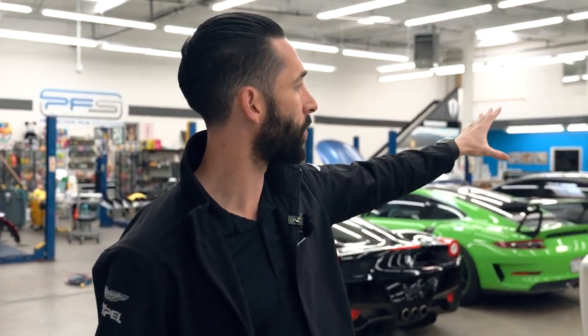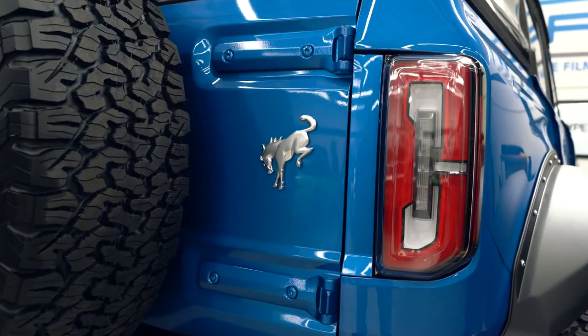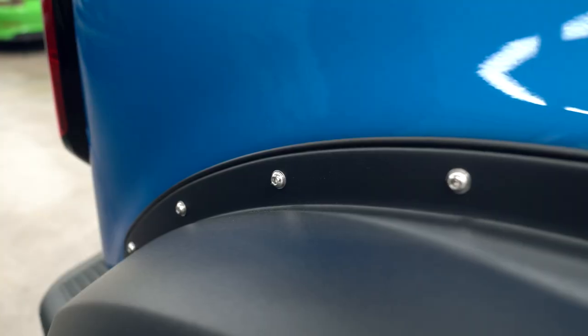We're actually gonna get to showing you guys a little bit of an install on the 2021 Bronco. Daniel's got a really cool edit of Scott doing the install now, showing you the conversion from gloss to stealth. We'll be right back.